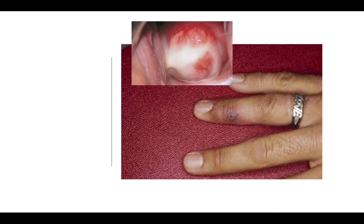And these patients have just a lot of pain on physical examination. We call that a positive chandelier sign. Yeah, you put the speculum in, and they kind of jump off the table a little bit just because it's uncomfortable.